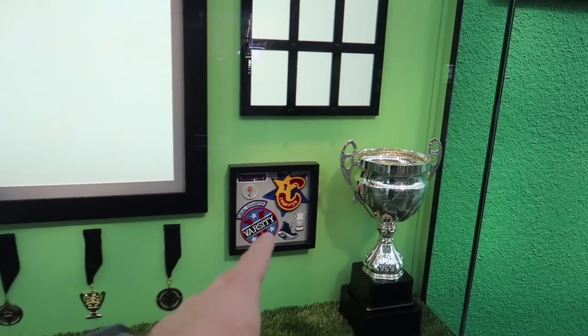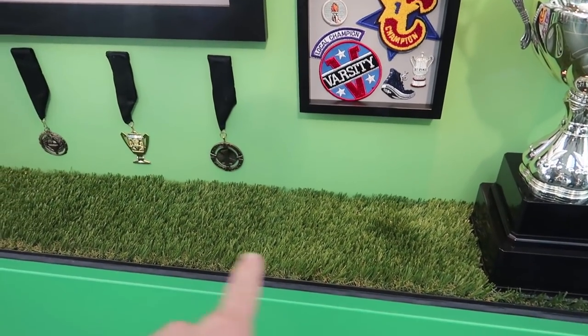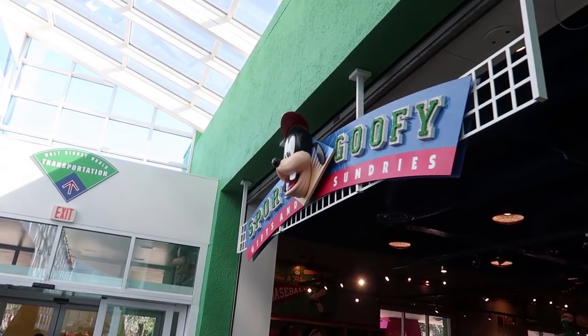That's fun. Nondescript trophies. Varsity, local champion. Nice work on that one. And some fake grass down here. And then right next to this display, we've got Sport Goofy Gifts and Sundries.